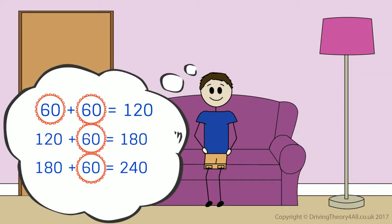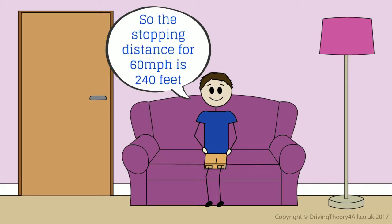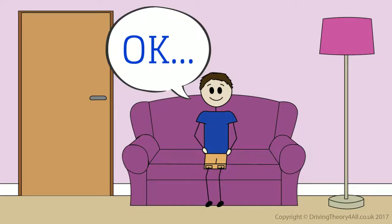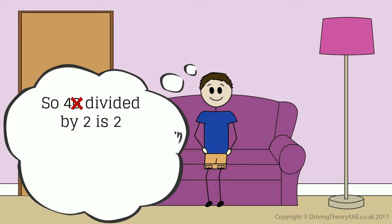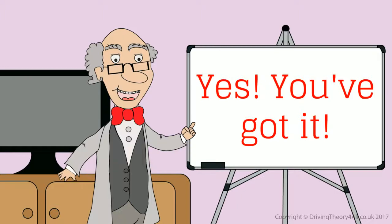60 plus 60 is 120. 120 plus 60 equals 180. 180 plus 60 equals 240. 240! So the stopping distance for 60 miles per hour is 240 feet? Excellent. So what about 40 miles per hour? Okay. So 4 divided by 2 is 2, plus 1 equals 3. 3 times 40 equals 120. 120 feet! Yes, you've got it.